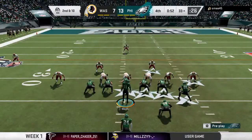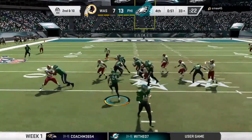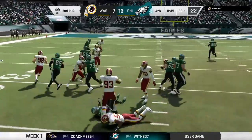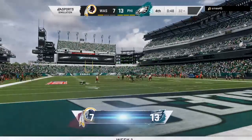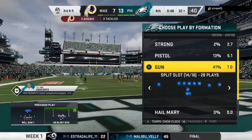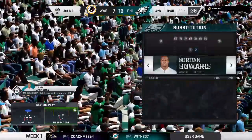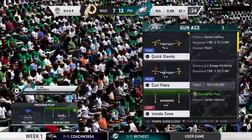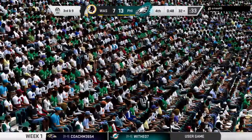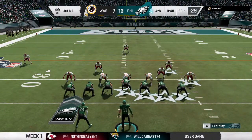Another running situation on the doorstep as they come up 2nd and 10. They go with Howard again, trying to find a lane, but instead he'll get back to the line of scrimmage and no more. Now Washington going to use the 2nd of their 3 timeouts as they get the stoppage with just under 50 seconds remaining in the 4th. They got to get to the 23 here on 3rd.